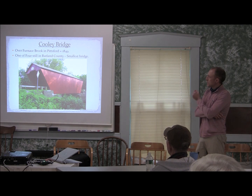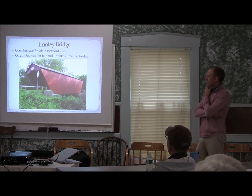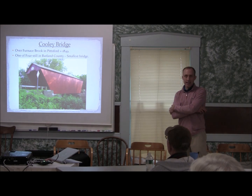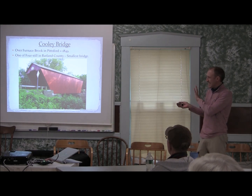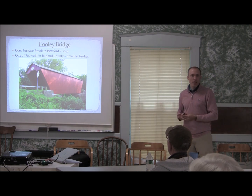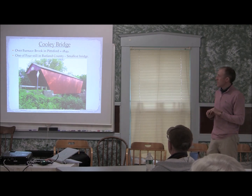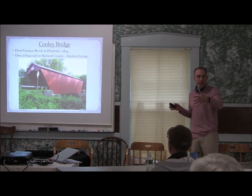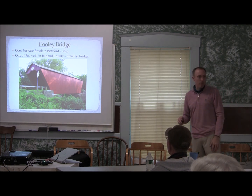This bridge is still in existence. It's one of the smallest bridges. I should have had the notes on it. That's Cooley Bridge, yes, just up from the Gorham Bridge. I think it's 65 or 70 feet, 65 feet. So it gives you an idea of, if that's the smallest bridge, the averages tend to be 85, 95 for the average size.